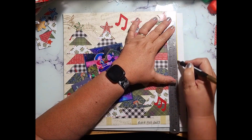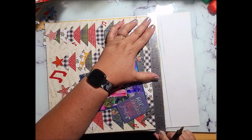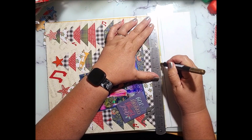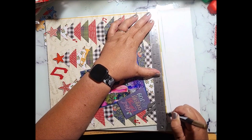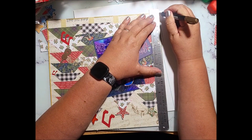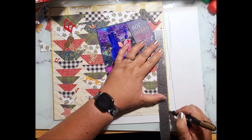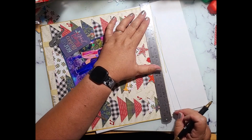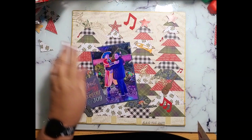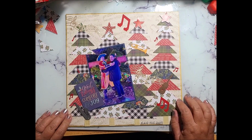With my gold pen, I am going to do my border, and that's where you'll see that I've added the violin or cello, whichever you want to call it, to the piece at the bottom left above that red note, and that's just continuing on with that musical theme on the layout. And I love the instruments that have been included. It gives that old world feel, and that matches nicely with the feel of the photo.